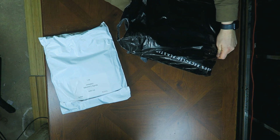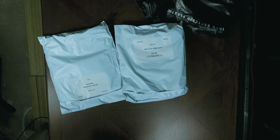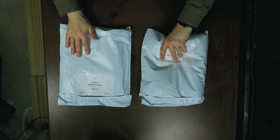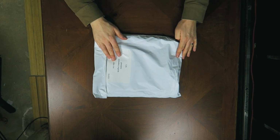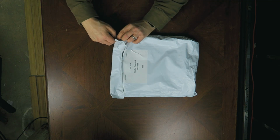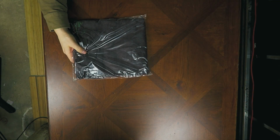Okay, the Waffle Crewneck in Oxblood and the 1968 jeans in the straight fit. Now, I've got jeans. I have not gotten a crewneck waffle shirt from them, so let's crack this open first. I'm very excited for this Oxblood.